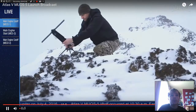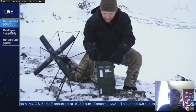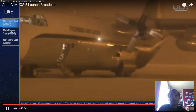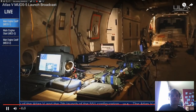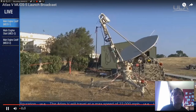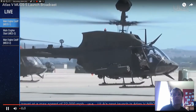MUOS's design allows it to extend UHF communications further north and south on the globe than ever before. This coverage into polar regions of the world is significant, considering wireless and satellite communications have always been a struggle at those latitudes. Warfighters need satellite communications on a variety of terminals: small, large, man-portable, and airborne.